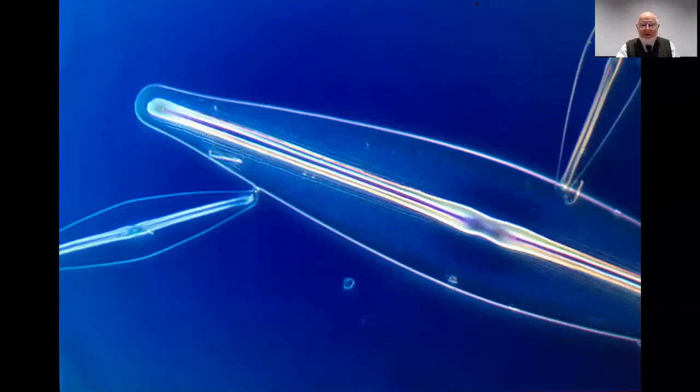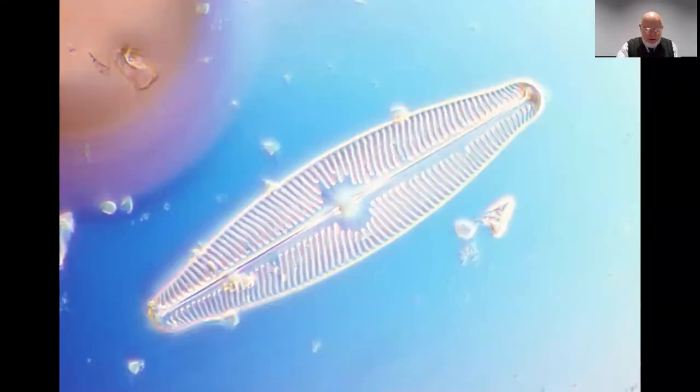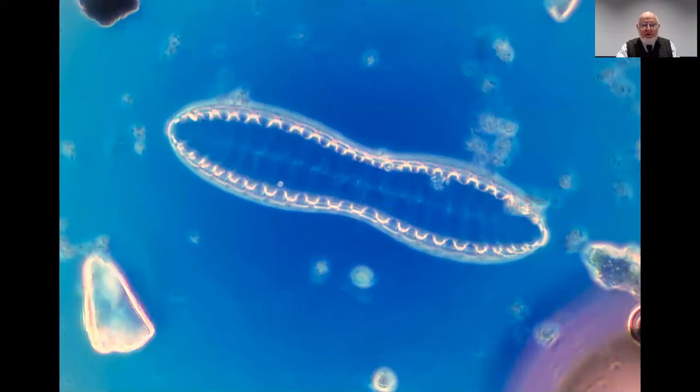Here's another one. The big one here is Frustulia balfouriana, named after the diatomist who introduced me to diatoms many years ago. The other two diatoms here are also Frustulia, but they're Frustulia of a different species. Here is a common pennate diatom. Here's one that's a little different. Surirella is the genus of this one, and it is found in waters that are pretty soft, but not as soft as some others.